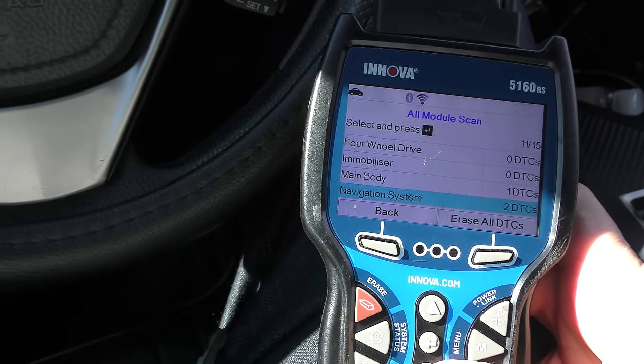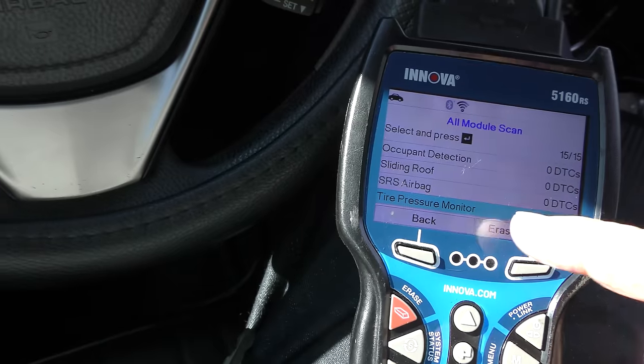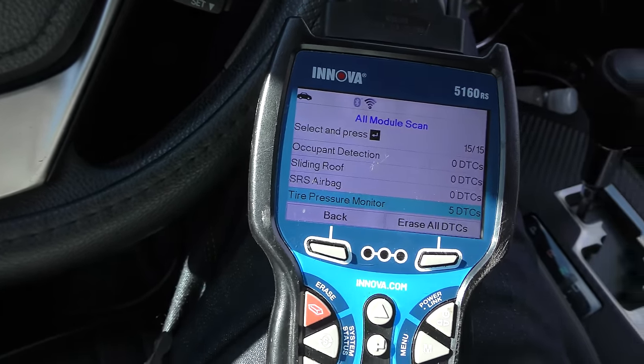Navigation system, who cares? Everybody has phones these days. And the tire pressure monitoring system doesn't work anymore. And that's mainly because it's 9 years old. The batteries are dead on most of the sensors. She didn't care about that.